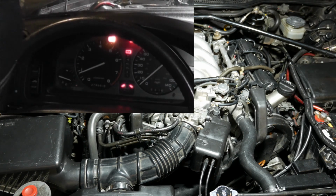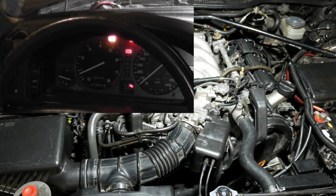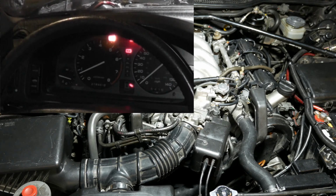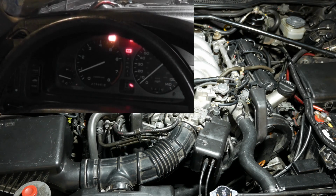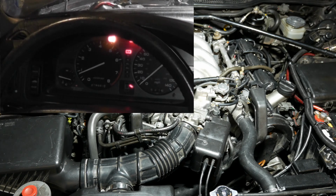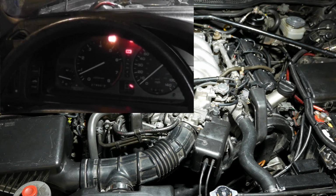Four plugged in, pulling number 5. Pulled injector number 5. Five plugged back in. Pulling number 6. Number 6 pulled. Plugging number 6 back in.